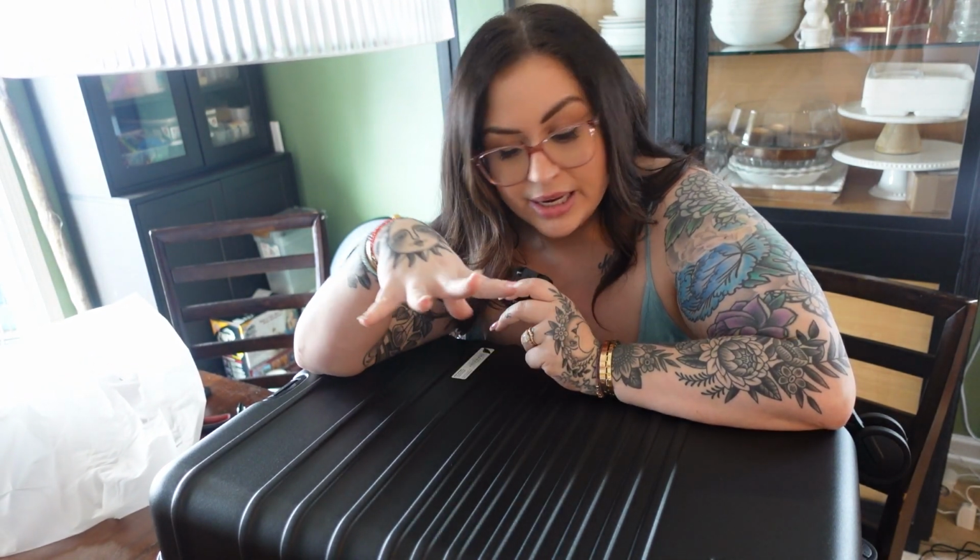But before I do, we probably should have a conversation. I'm not unboxing this to brag, but this was a gift. This was a very incredible, generous gift, and I'm really excited to show you guys what I ended up getting. So this is the base luggage.